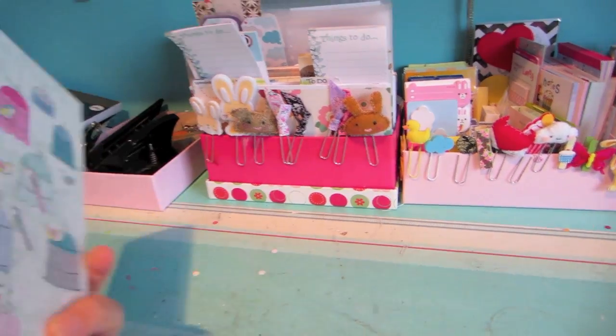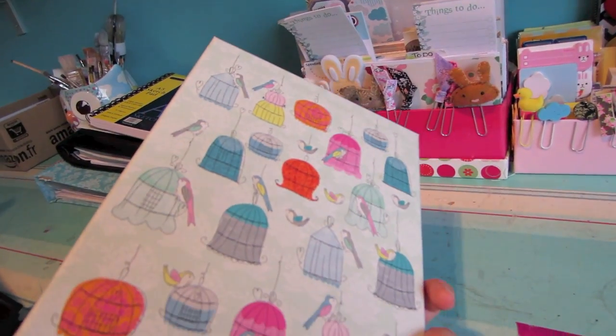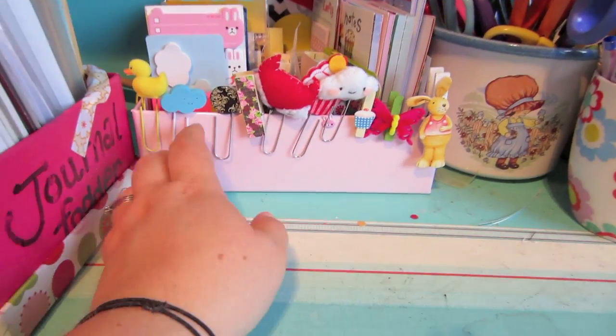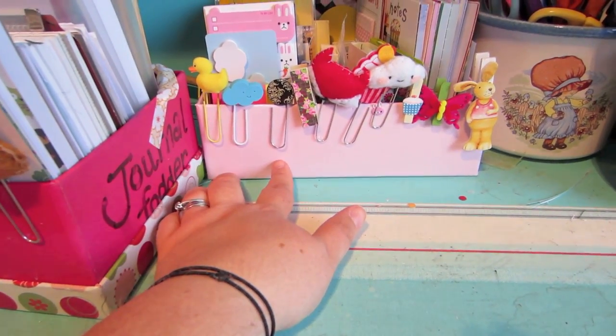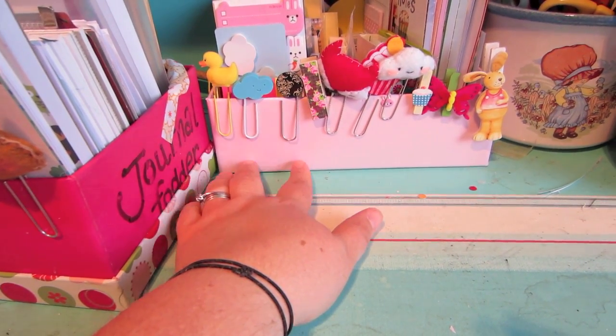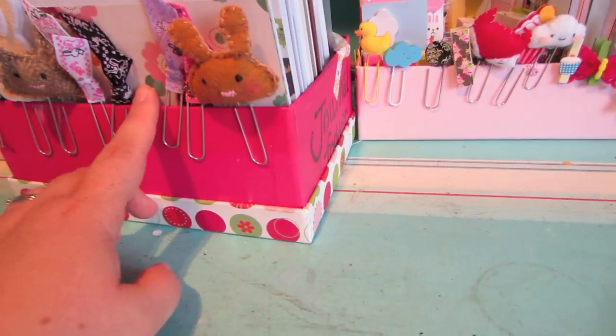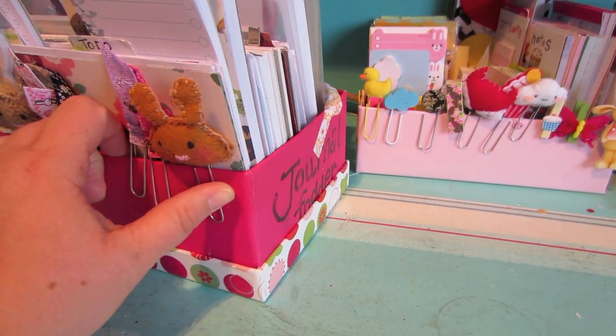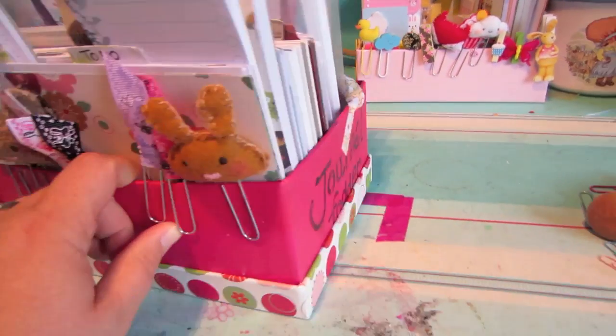This is a letter writing set that I picked up when I was in London from Paper Chase. Okie dokie. These, by the way, are recycled. This was a glossy box that I got once. I bought this a while ago and haven't got any other need for it, so I turned it into that.